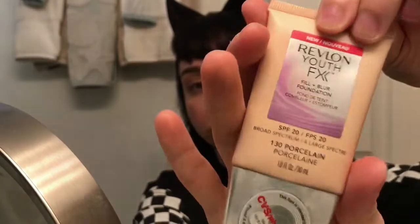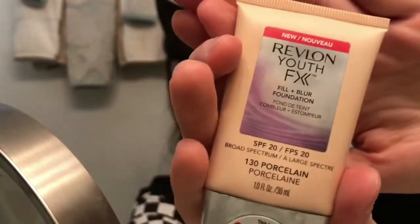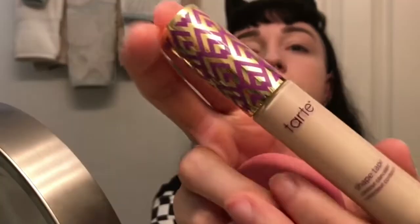So we're going to go in with foundation, and I'm using the Revlon Youth FX foundation in the shade Porcelain. Now the reason why this makeup look is neutral is because at the time I did a poll on Instagram and everybody kept voting for me to do a neutral makeup look. So that is why I had Meeseeks choose nothing but neutral based products.